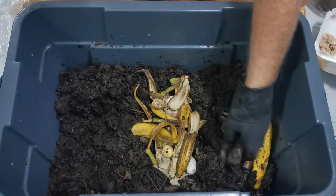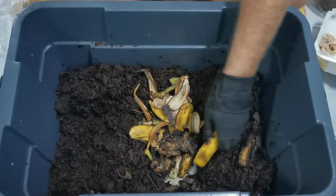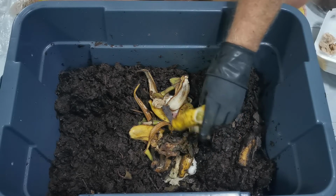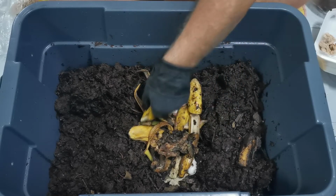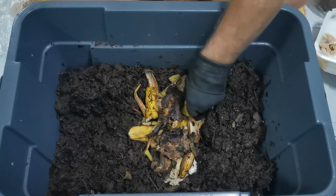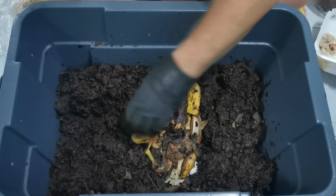So let me get this nasty stuff kind of squished up a bit. For those of you that are kind of squeamish to things like this, my apologies. I just wasn't anticipating having to do this on camera, but the cucumber is even kind of squishy at this point, but the bananas definitely are. So there's that nice mess. I'm even going to hold off on the rice that I was going to put in here.